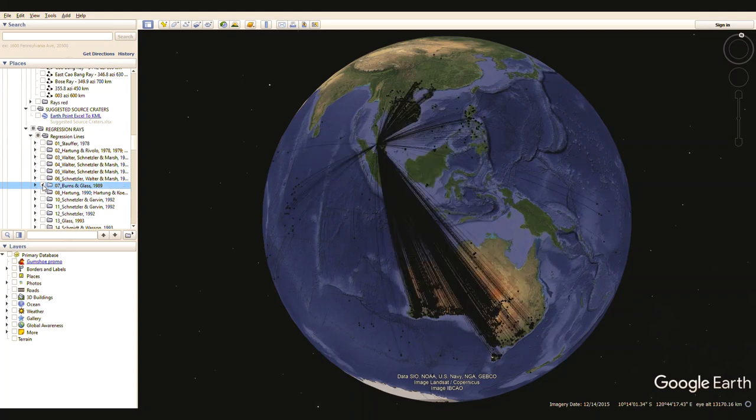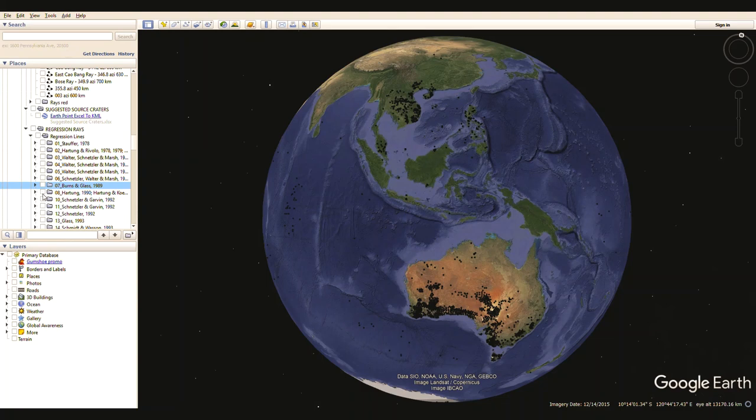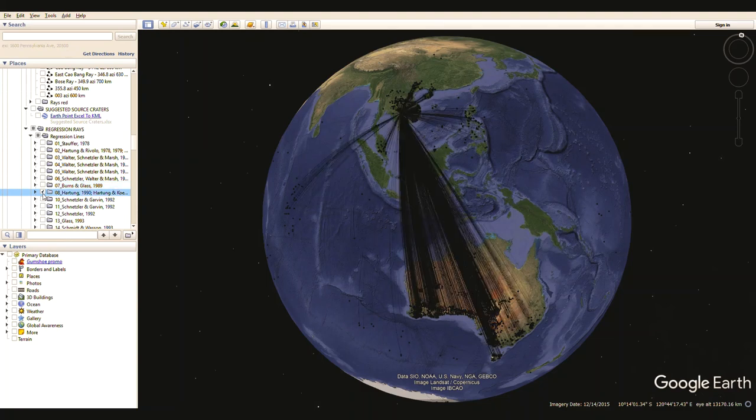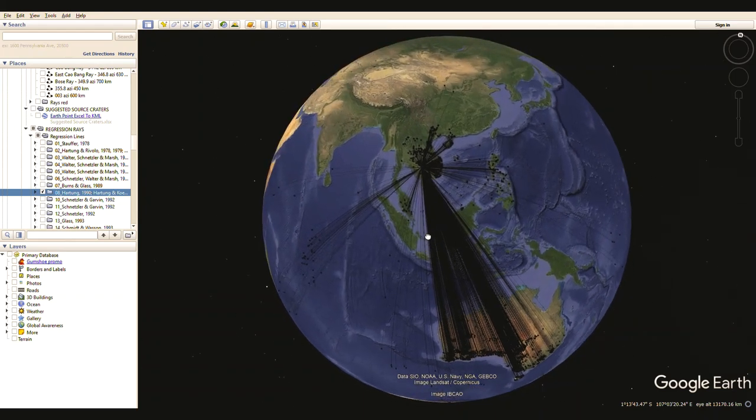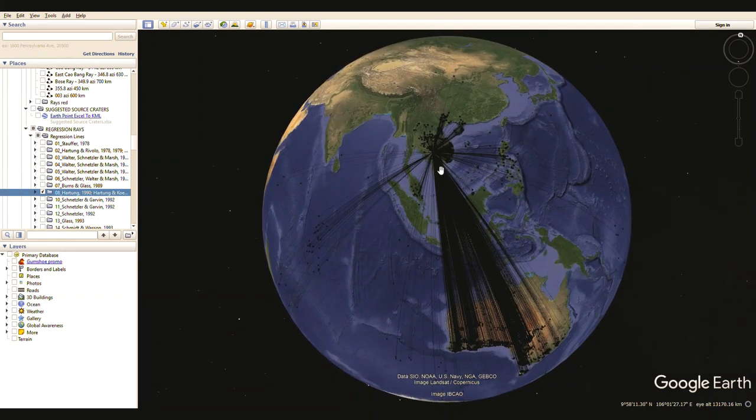Burns and Glass, 1989. That really doesn't work. You can see it's totally asymmetrical. You're clearly in the wrong area there. Hartung, 1990, and 1994. I think this is Tonle Sap. Again, too asymmetrical. It just, in that proximal area, doesn't work. In terms of overlap, not working particularly well. It's too much to the west there.